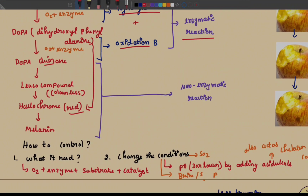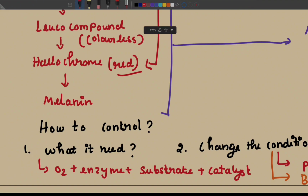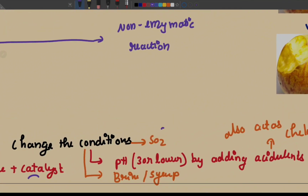See how to control this reaction. To answer this question, we need to know what it needs to maintain the reaction. It needs oxygen, right? It needs enzyme, it needs a substrate, for example, a phenol, right? And finally a catalyst. By inhibiting any of these four components, we can control the reaction. Simple. Or by changing conditions.